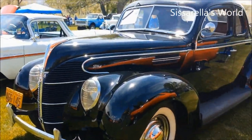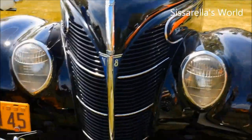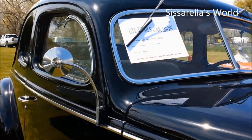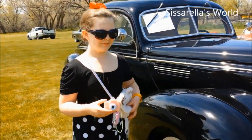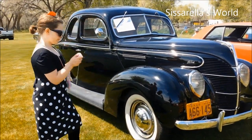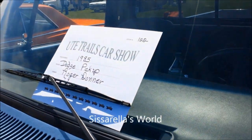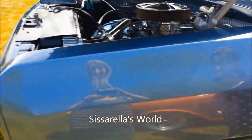Oh, here's a Ford, Sissy. Oh, that's a gorgeous Ford. Don't tell me they came from Texas. On a trailer. That is a coupe. 1939 coupe. Good thing I came prepared. Look at the white wheels. It's pretty cool, huh? It's a beautiful, look at that. See the front grill.